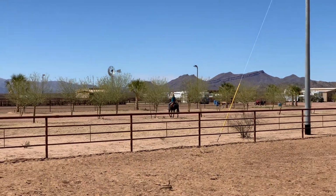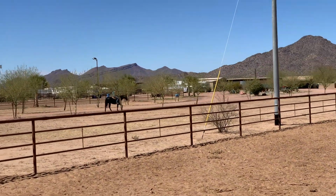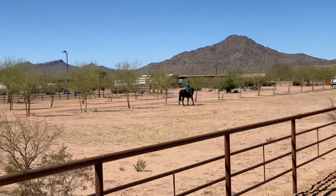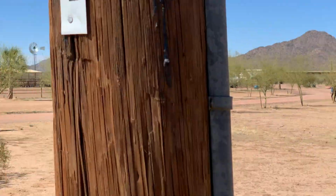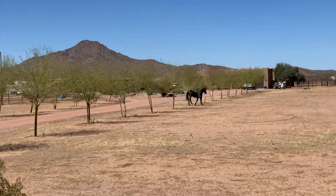Tina is training her little 2-year-old right now, and he's doing so good. She's practicing riding him outside and stuff. It's kind of nice this time of year. We don't get as many horses to sell, and so we get more time to ride colts, which we both really like to do.